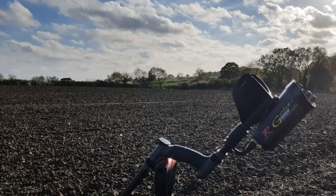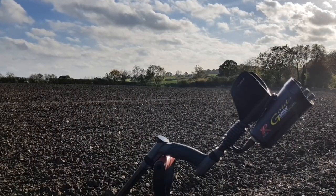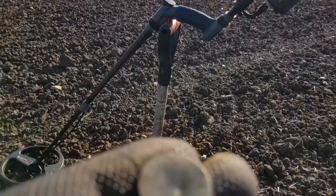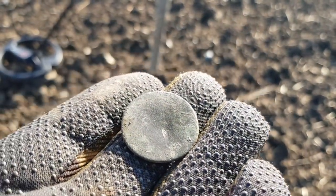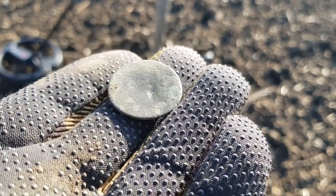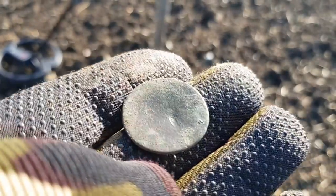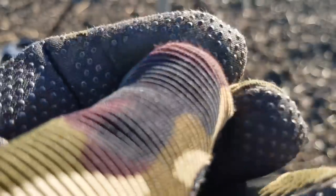Here we go folks, got another find. And this time it's another coin, but I can't make out what it is. It's very badly worn. Here it is. Now it's got a dent or a marking on this side. I know sometimes people used to get old coins and put marks on them and almost use them like a trader's token, I think. I'm pretty sure I've heard that somewhere.